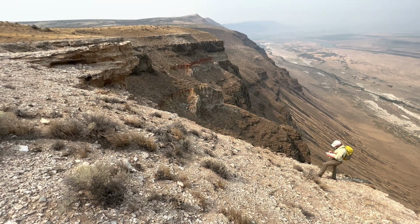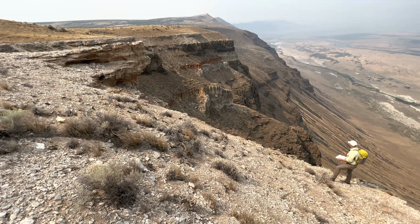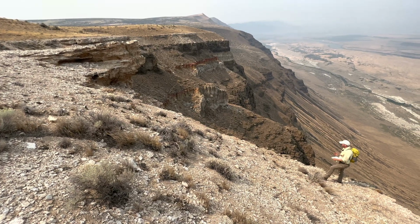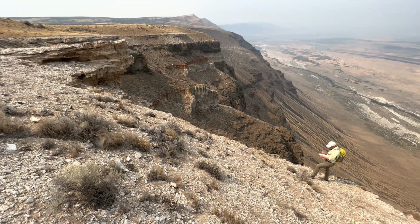I swear to God, it looks like you're at the Grand Canyon right now. Huh. What a day. This fog, or this smoke, is kind of a nice atmosphere. Yes.